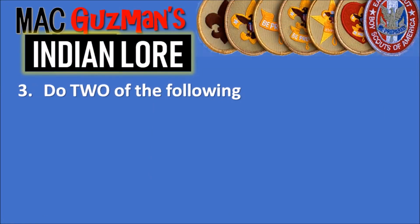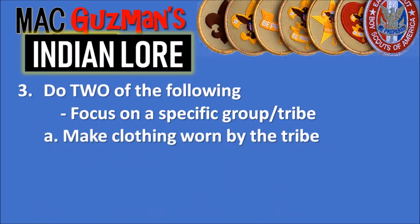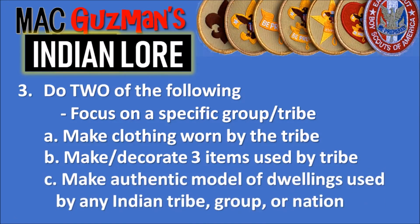Moving on to number 3, it says to do 2 of the following, and focus on a specific group or tribe while you're doing it. A says to make clothing worn by the tribe. B, make and decorate 3 items used by the tribe. And C, make an authentic model of dwellings used by any Indian tribe, group, or nation, which is the one I did.